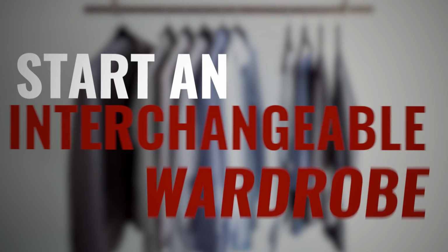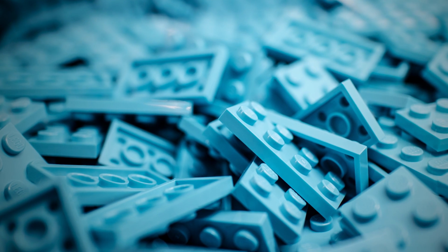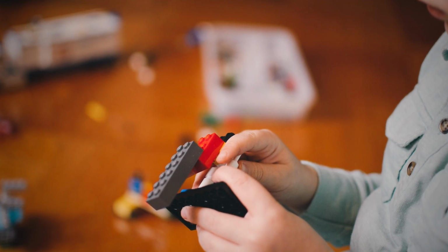Next up, think interchangeability. So the example I want to give you is Legos. Does anyone out there like Legos? Played with Legos as a kid? Maybe you still collect Legos. But what's great about Legos is you can take a Lego from 1985, you can take a Lego from 2018, and they're all going to work together because Legos are made to be interchangeable.